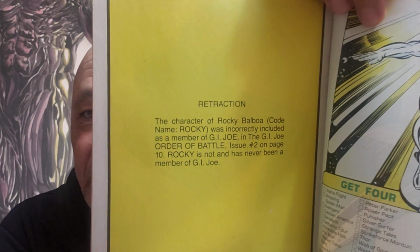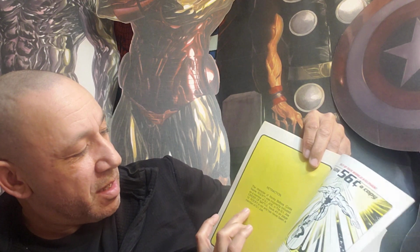But look at this. This is the very last page. It says, the character of Rocky Balboa, codenamed Rocky, was incorrectly included as a member of G.I. Joe. I'm like, really? In the G.I. Joe Order of Battle, issue 2 on page 10, Rocky is not and has never been a member of G.I. Joe. That's pretty big. And these aren't really going for a lot of money. But it says it right here in book 4 of G.I. Joe Order of Battle that Rocky has never been a member of G.I. Joe on page 10.